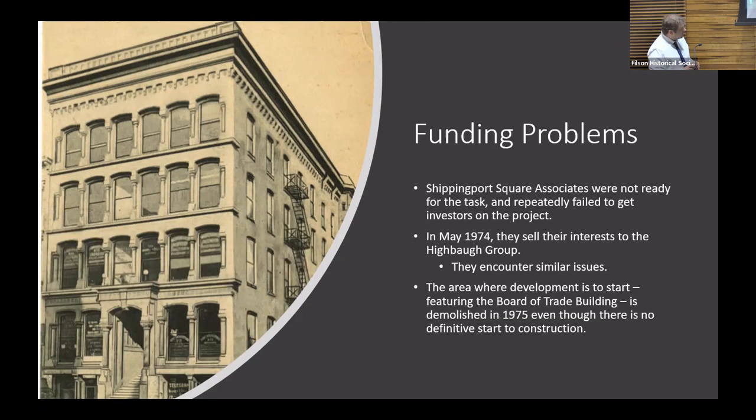So the Highball Group was a pretty well-respected group. They had been known to build communities almost from the ground up. So they were probably a good choice to build Shippingport Square, probably better than the people who had just formed and named themselves for this one project.